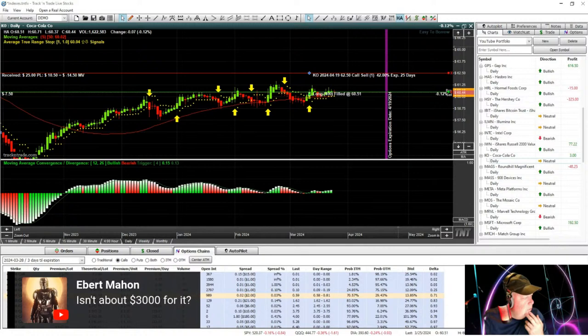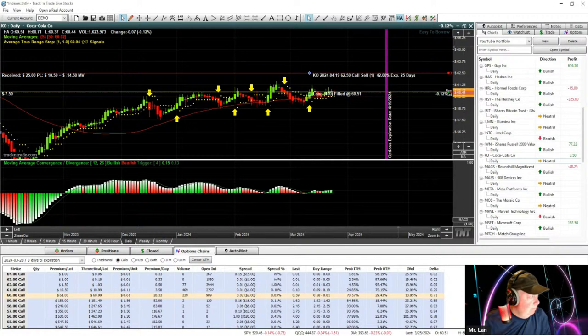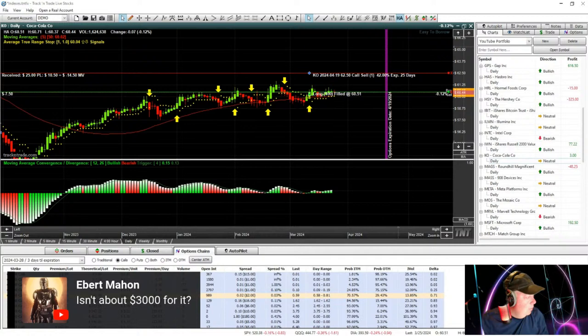Ebert says, isn't it about $3,000 for it? I'm not sure which one that one is. Sorry, Ebert. I need to come back and check. Again, I got to get that little watch thing that buzzes me to look back over here on this monitor more often. Which one are you talking about, Ebert? This is about $3,000 for it. Let's look at this one here.